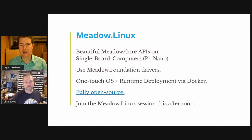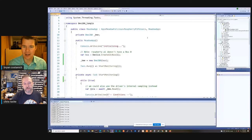And Chris Tackey has done a ton of work to make this really easy with one-touch OS deployment, so that you get everything that you need on a Raspberry Pi to run Meadow out of the box. And like some of our other stuff, this is fully open source. In fact, we'd love community contributions here. We'd love for you to join us, hack on this, and help us improve this. And we've got Chris Tackey joining us to give us a demo, and he will also be giving us a session this afternoon with a little deeper dive into Meadow Linux. So, Mr. Tackey, thank you, and take it away.